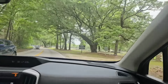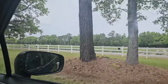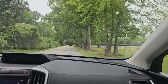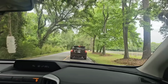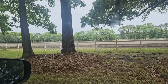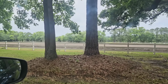We are driving down into Boone Hall Plantation. It is still an actual working plantation. I believe that's strawberries out there. If you remember the miniseries North and South, I believe some of it was filmed here. It looks like they've just tilled this ground for planting of something. I'm not sure what, but it is an active working farm.